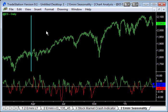So this is how the seasonal signals go off on the tax time signal. This cyan bar here, that's exactly a year ago. So we're looking for this V pattern. Coming into that sell-off and rally that we have at tax time, we seem to have a little bit of strength, and then a sell-off into the 15th, and then a rally back.